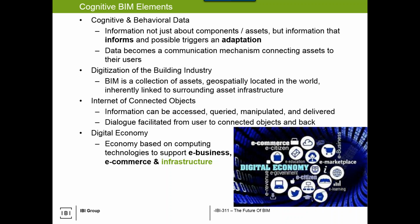It's actually happening. An example, University of Brescia is the one I keep using. They actually fit out one of their student cafeterias to do that. So they would walk in carrying their mobile device. The mobile device is the trigger that says they've entered the room, and they've played with their lighting, mechanical system, and some furniture layout to actually adapt and change. Very rudimentary right now, but the concept of that, it sounds very sci-fi, if you will, but it's there. It will be there. Data becomes a communication mechanism connecting assets to the users.